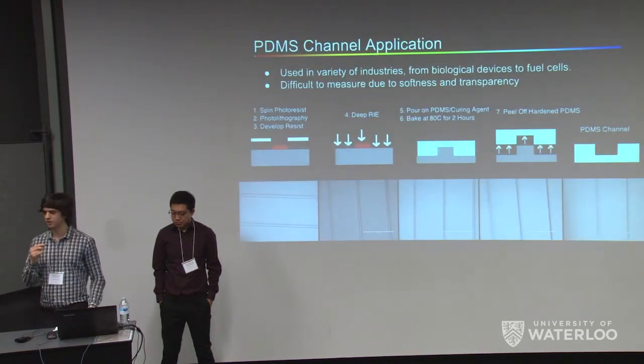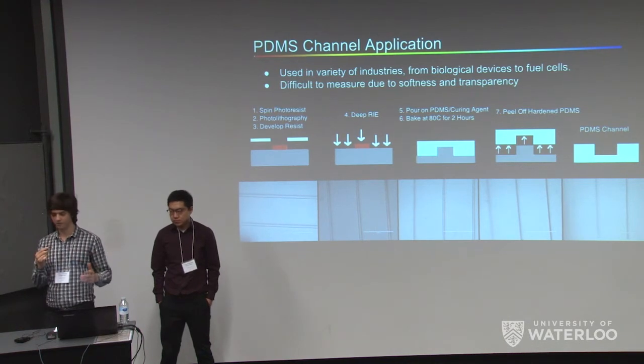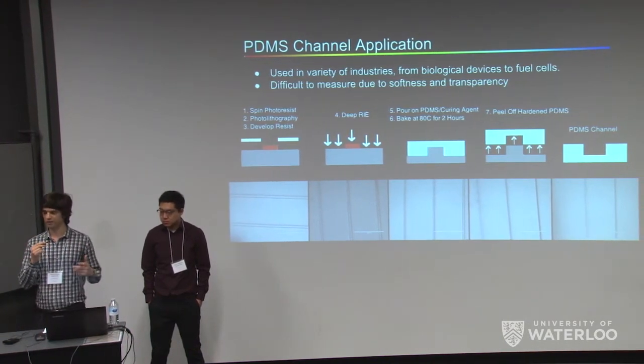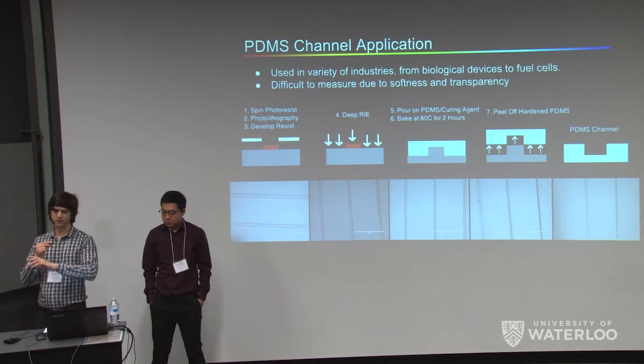So our first application is to measure actual PDMS microfluidic channels. These have applications in a wide variety of industries, from fuel cells to more biological or biomedical devices. But as previously mentioned, they're very hard to measure, to quantify due to their softness and transparency. So to make these samples, I'll give you a brief overview.